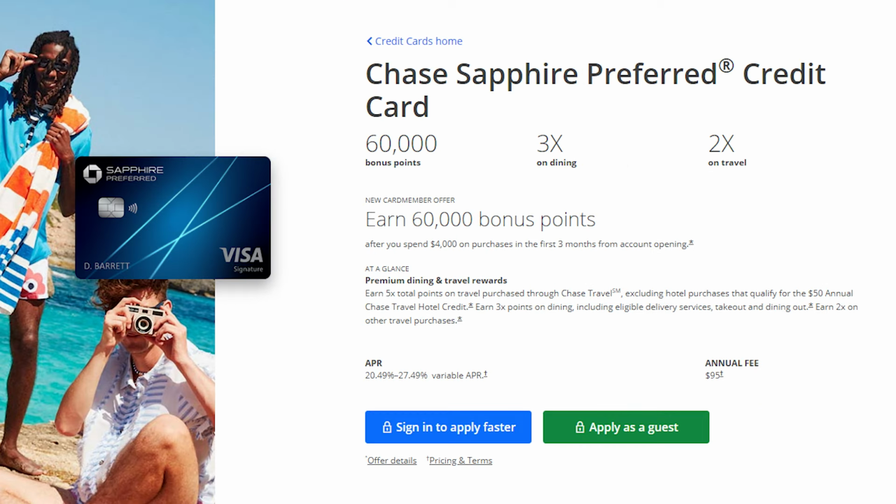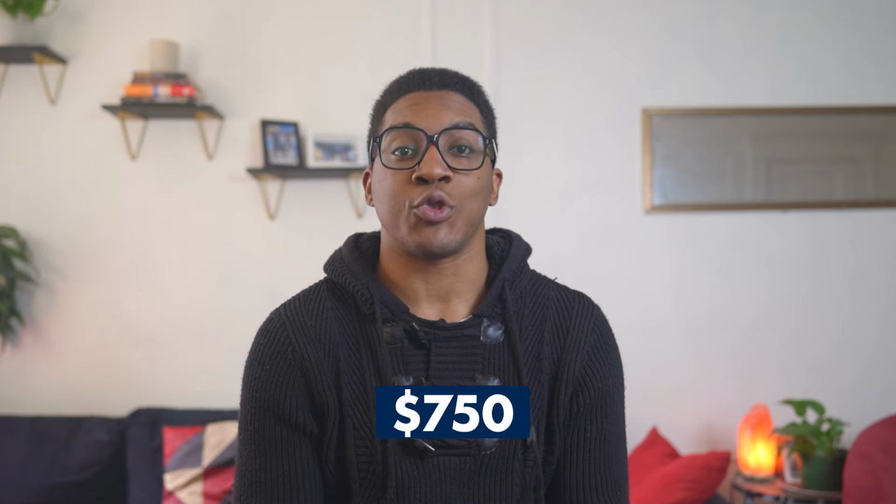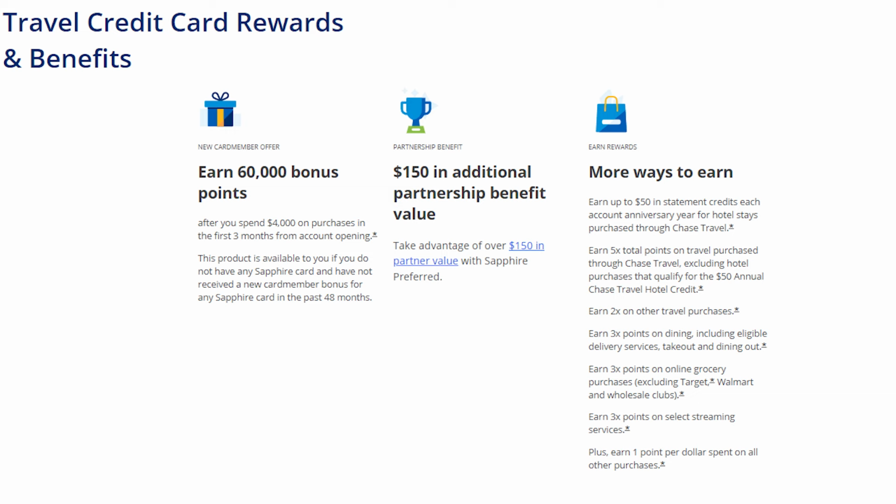Then, if that weren't enough, this card also has a standard intro bonus where you can earn 60,000 points when you spend $4,000 in the first 3 months of account opening. Because this is the Sapphire Preferred card, those 60,000 points are worth 25% more when redeemed for travel. Therefore, they're worth around $750, which is great, but that's not all. Because with this card, not only do you have the ability to redeem your points for more through the travel portal, but this card also provides you with a $50 hotel credit, allowing you to really reap every single travel benefit you can think of.